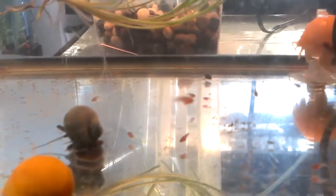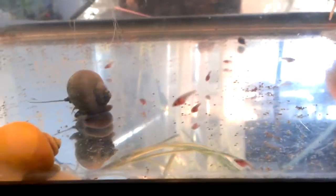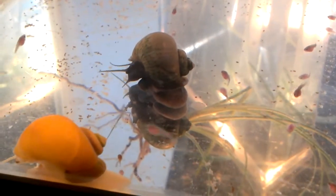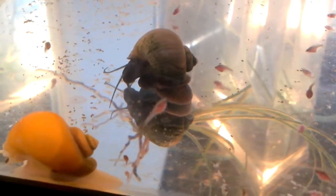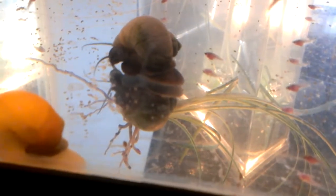But he's a lot smaller than the others. He doesn't even look like he's from the same batch. But he might get bigger. He might grow out of it. I'm not going to give up on him just yet. He's a little runt guy. There he is down there on the bottom. He doesn't appear to be deformed or anything.